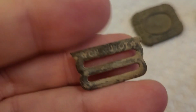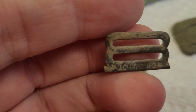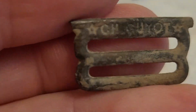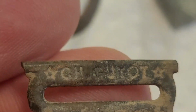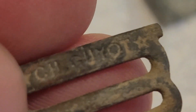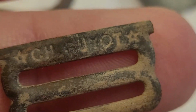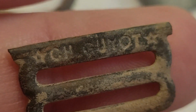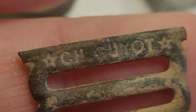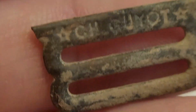Got this buckle or suspender piece here. Very happy to have this, and there is writing on it. Which way did it go? Let's see if I can zoom in on it. G.H. Gamat. I did not look that up. Let me see if I can find out a little bit of information about that.